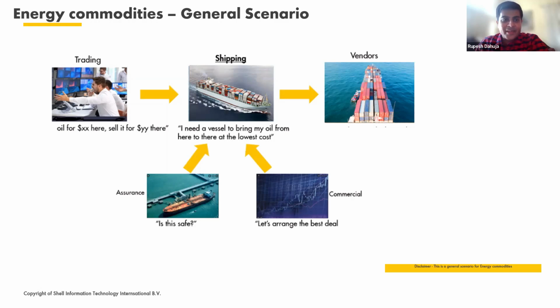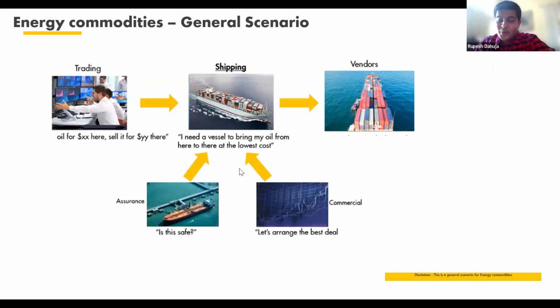Before we move to the scenario, let's understand in general how an energy commodity scenario works. As you can see on the screen, let's say we are trading oil. We want to buy oil for X dollars and sell it for Y dollars to a particular place. In layman's terms, that's what trading is all about. To transfer that oil from place A in the world to place B, one of the mechanisms we could use is ships. So I can place a request to different vendors that I need a vessel to carry my oil from place A to place B over sea.